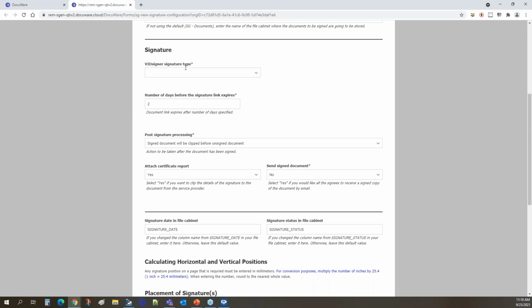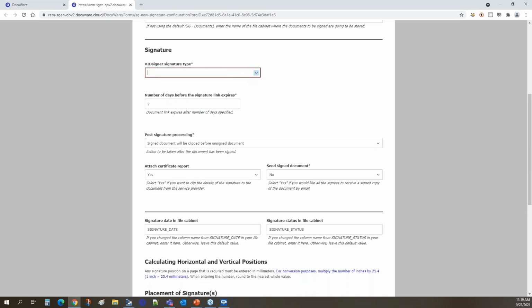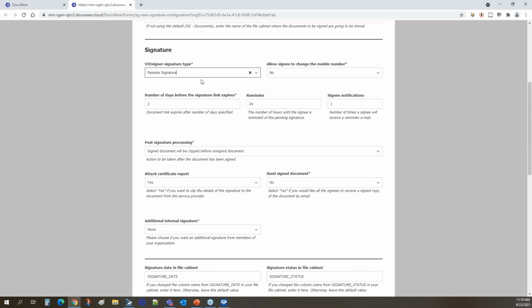So what type of signature do we want associated with this document? Again, Validated ID has 4 different types of signatures. We're going to keep it simple and do just a remote signature. You'll notice that as soon as I select remote, the form changes to meet the needs of a remote signature. If I were to select one of the other signature types, the available fields would change to match that.